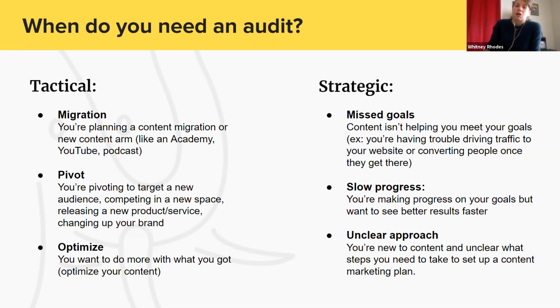You also need an audit anytime you make big changes in your content strategy. So this is applicable if you're competing in a new space, maybe you're targeting a new audience. We had another customer come to us after deciding to completely change their target audience from publishers, in this case, to app developers. And the problem they had was that they had spent all this time kind of focusing on this one audience. All of their blog content was written for app publishers. And so they had absolutely nothing for app developers, and they really didn't know where to even begin with them.